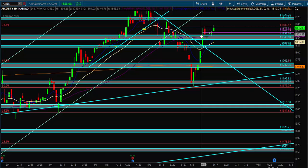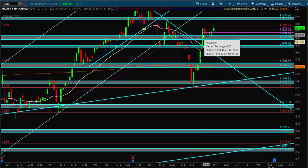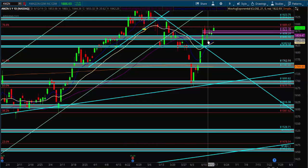So when I say a pattern repeat, on the 10th of June, we had a push up. We closed above the 1845 by 1858 supply demand zone. The next day, consolidation above, held above. Then we had a back test of the 1845s that held, push up, but we just didn't have the volume.